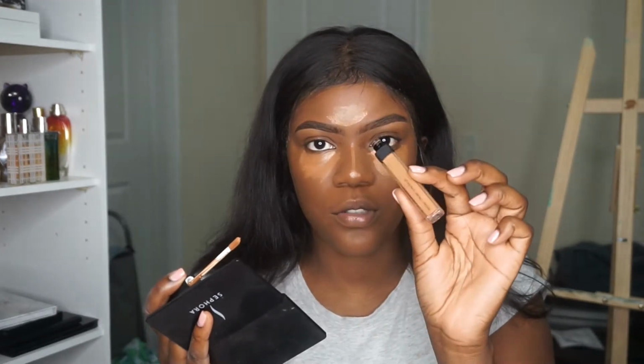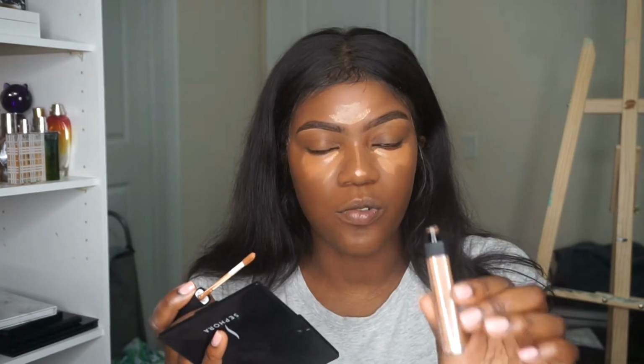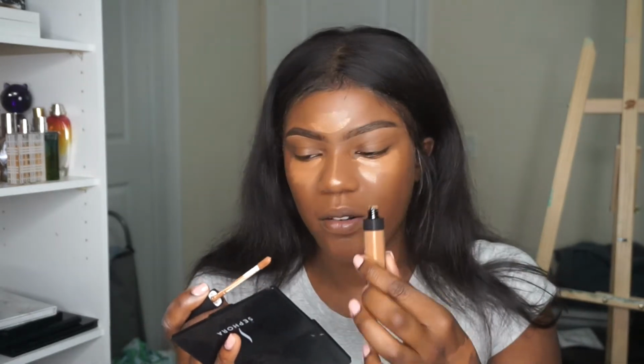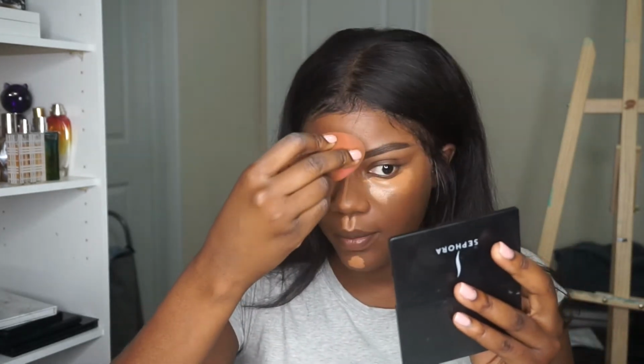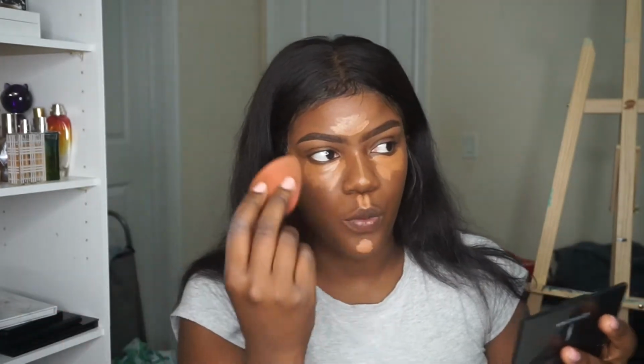It gives me anxiety with this little bottle because I feel like this can run out so fast and I won't be able to scrape out or see how much is really inside here, which is why I don't really like this packaging. It's an easy application though, and the color is really nice. So I'm gonna let that dry a little bit, but I'm gonna blend out my forehead first because I don't want any lines to stay on my forehead.